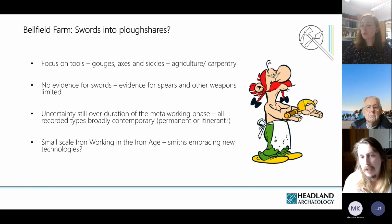It's also interesting that we do have evidence for ironworking on the site. So there does seem to be this idea that they are transitioning from bronze working into ironworking. And we've already seen quite large-scale ironworking down at Culduthel, just to the south. So we can contextualise the changes at Bellfield within those broader shifts from bronze to iron during that late Bronze Age to early Iron Age period.